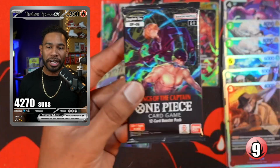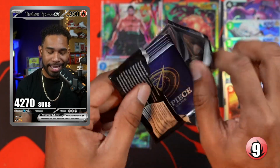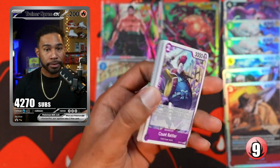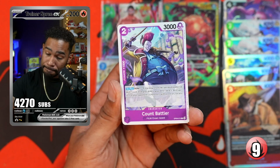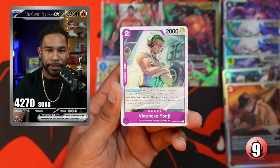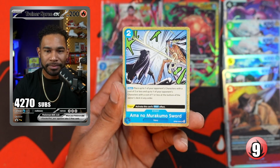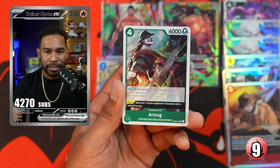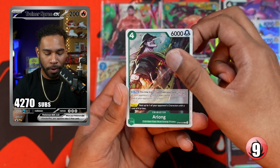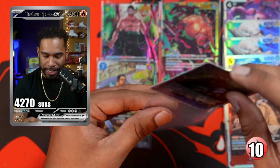But here we go, ladies and gentlemen. Last pack, Luffy luck. Can we end on a little something nice, please? Come on, One Piece. This was a fun box. Ladies and gentlemen, I think we might have to open up another One Piece box. Let's find out. But pretty please, can we end it on a hit right here? Arlong, survey says, I think I see something peeking. 3, 2, 1. Smoke Judge. Nice little SR right there. All right, what do we get?